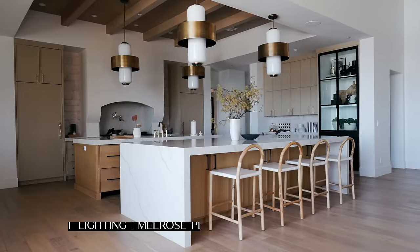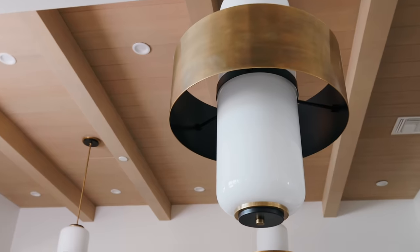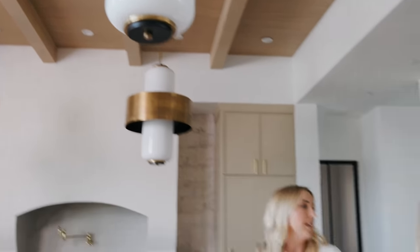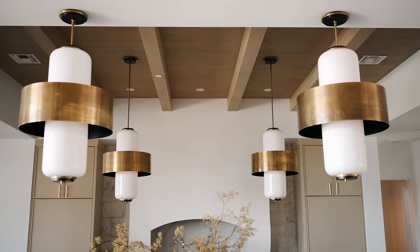Yes, these pendants by Corbett Lighting from Martin Lawrence Bulliard. It's a collab that they did and they are so incredible. Stunning. I feel like no photo, no video does them justice. When you see them in person, they are true pieces of art. We've been saying that a lot throughout this home, but these really are artwork. You'll notice they are hung at the exact same height, but they're on different planes.